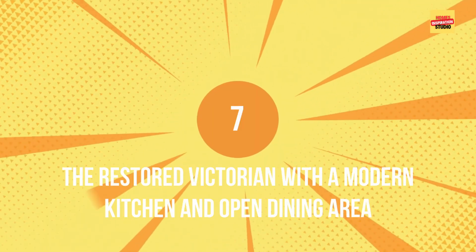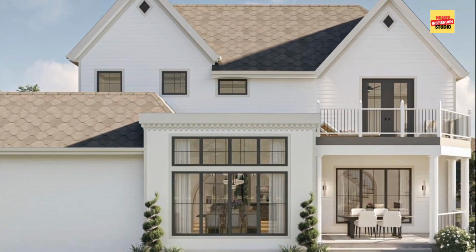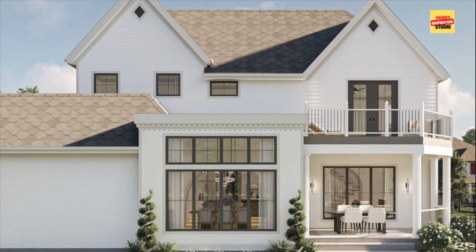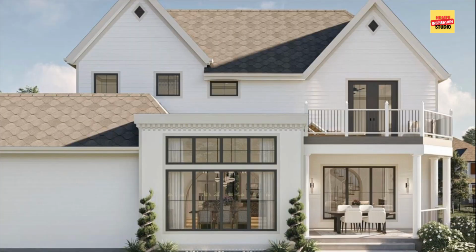7. The restored Victorian with a modern kitchen and open dining area. The most common area for a modern touch is the kitchen. This design shows a meticulously restored Victorian with original details throughout. But in the kitchen, a sleek, state-of-the-art space is created with minimalist cabinetry, high-end stainless steel appliances, and a large, central island, creating a functional heart for a modern family within a historical shell.